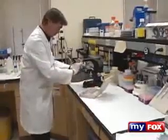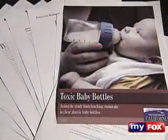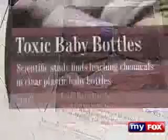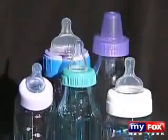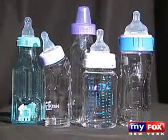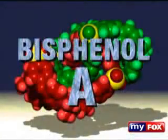This is a chemical that the people who put it into plastic were insane. His name is Dr. Fred Vomsaal. He's a professor of biology at the University of Missouri. You may not know his name, but you probably know his work. He recently created a huge uproar within the scientific community after releasing a study on plastic baby bottles and the controversial chemical many of these bottles are made with, called Bisphenol A.